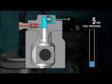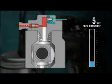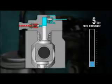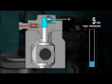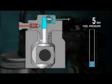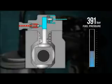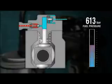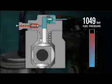As the camshaft rotates within the pump, springs keep the pistons in contact with the cam profile. As the piston is displaced by the cam, fuel enters the pump via the fuel inlet valve. As the cam continues to rotate, the piston pressurizes the fuel in the inlet chamber. The inlet valve closes and pressure begins to build.